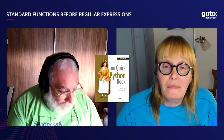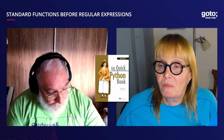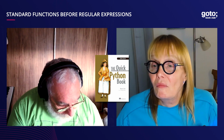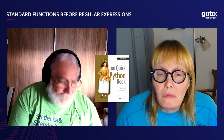Exactly. And I also like your coverage of Python libraries from a user perspective, where you talk about virtualenvs and PyPI and pip. So what's the story with the cheese shop?